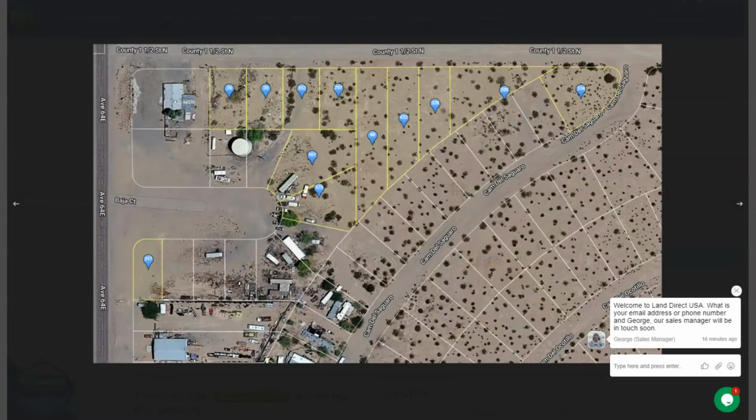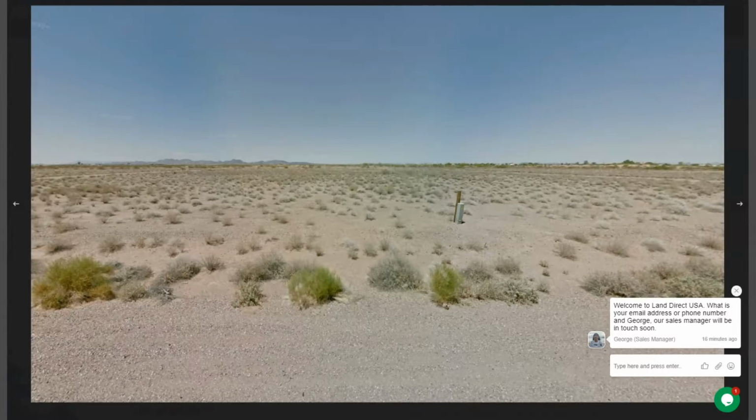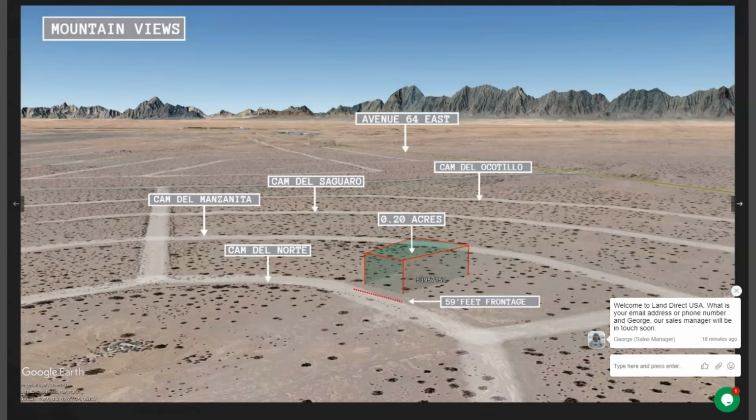Let's wait for it to load up. Here are some actual photos within this area. Here's your 0.20 acre lot.